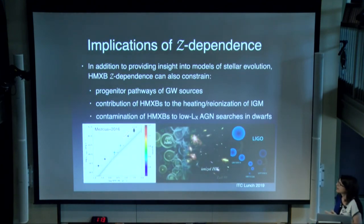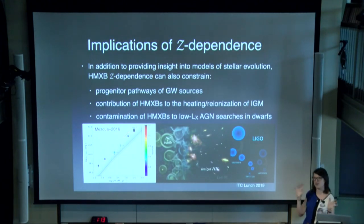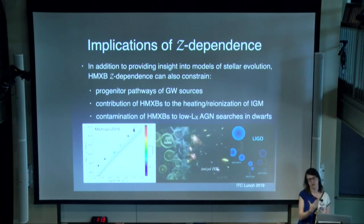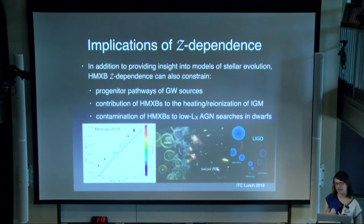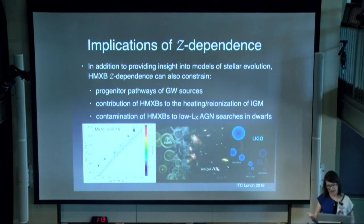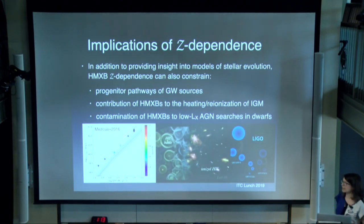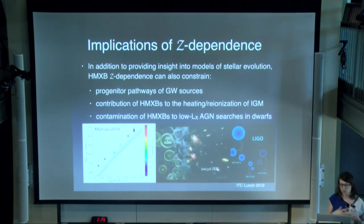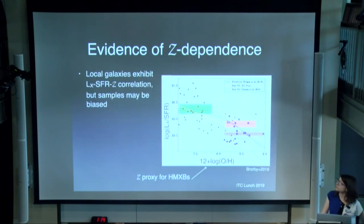And finally, if instead HMXBs are more of a contaminant for you than an object of intrinsic interest, as we try to push to fainter and fainter limits in terms of identifying AGN, in terms of identifying intermediate mass black hole candidates in dwarf galaxies, which tend to have low metallicity, you want to know how much HMXB contamination to expect when you're performing these sorts of X-ray searches.